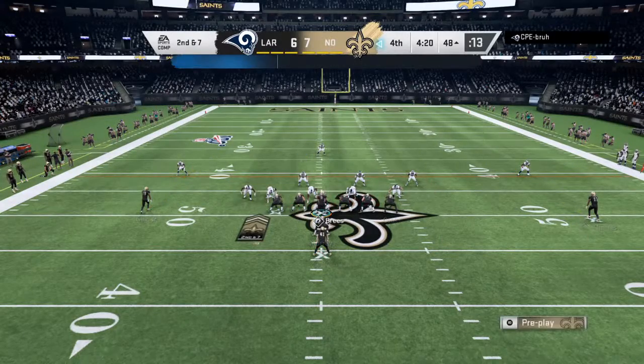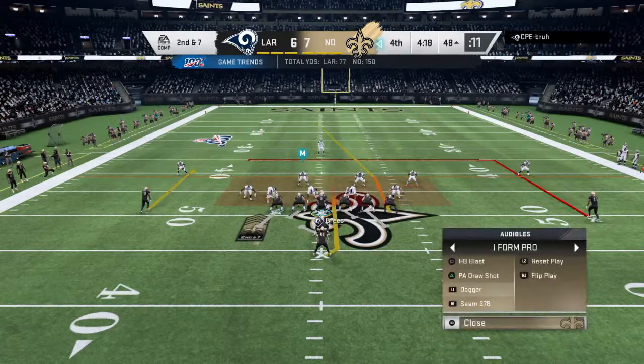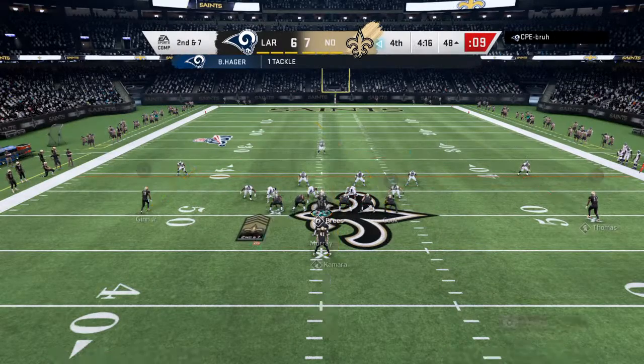Break it down, fellas. Break it down. Check 13. X3. 218. Chopper.